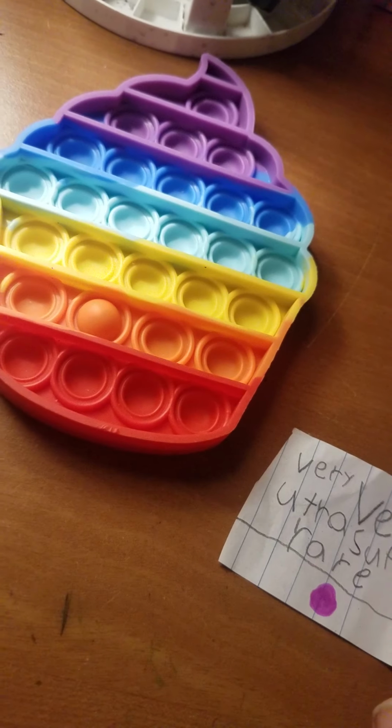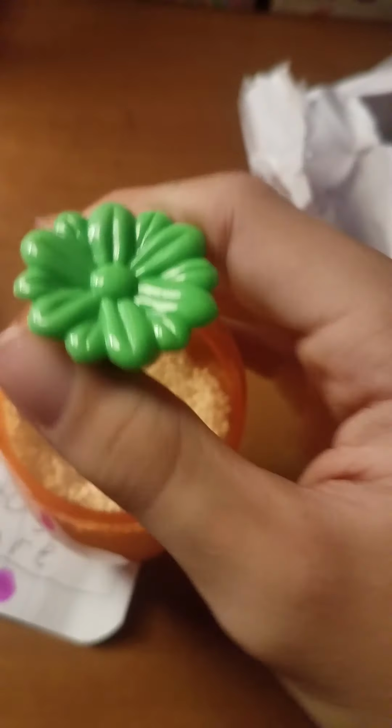Oh my gosh, I am so freaking lucky. Guys, you will be happy to see this. I got very ultra super rare, which is pink. Yes. Let's see what we got. We got a cupcake puppet. And we also got, oh, what is this?